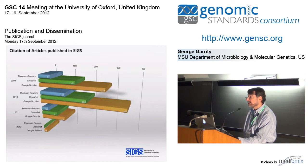But what's really interesting is that Thomson doesn't have that deep of a coverage, and they tend to lag behind most of the other indexing services. Crossref is a part of a consortium that was established by the commercial publishers about 15 years ago. They're the ones who issue digital object identifiers to articles. And what's rather interesting is that members in Crossref are now submitting all of their articles in advance of publication.